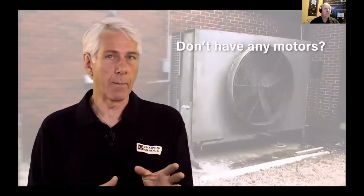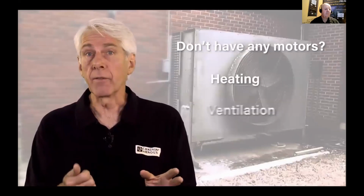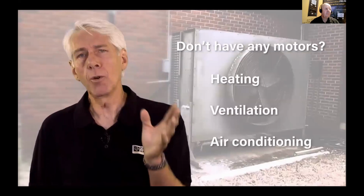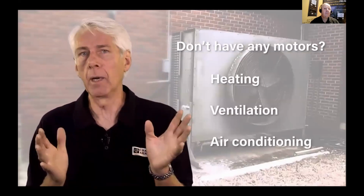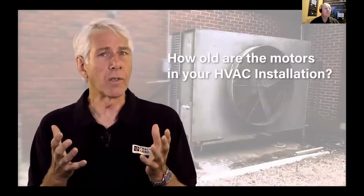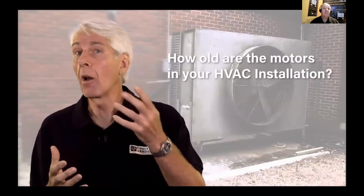The efficiency of your motor operation is therefore critically important if you're aiming to lower your carbon footprint and reduce your energy bills. And for businesses that think they don't have any motors, what about the heating, ventilation and air conditioning? HVAC can use a huge amount of energy, enough to double a building's energy consumption and associated carbon emissions. How old are the motors pumping the water and blowing the air around your installation?